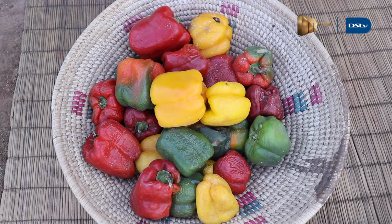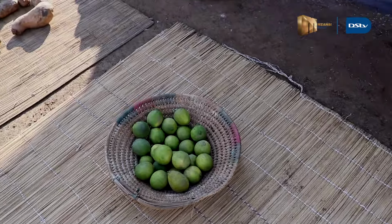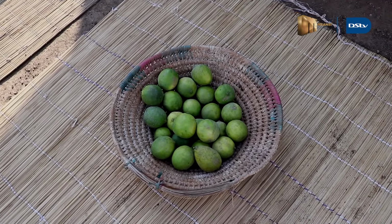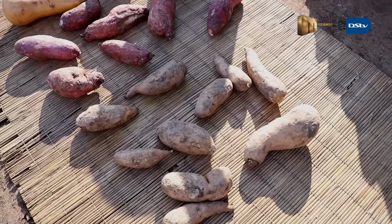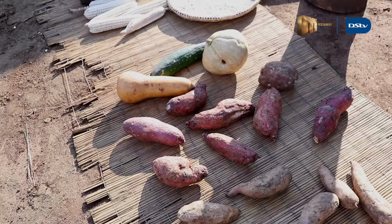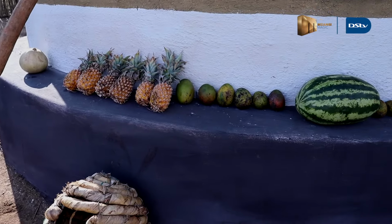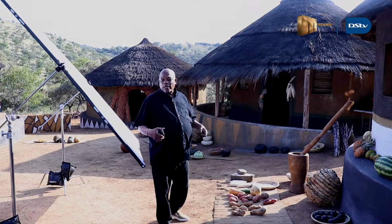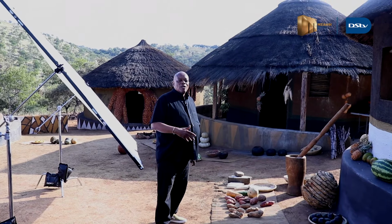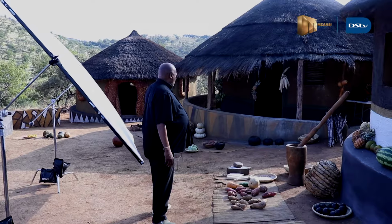And you can see the peppers as well, and you can see the lemon here, and we also have the avocados. We have the sweet potatoes, a variety of sweet potatoes and pumpkins. You can see the fruits, the melons, the mangoes, the pineapples. All of these are resplendent and reflective of life that happened 200 years ago. Most of them are still around even today.